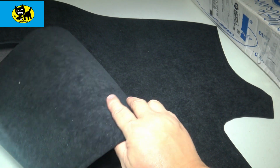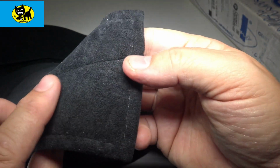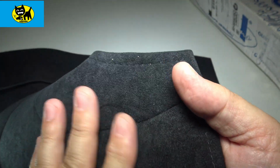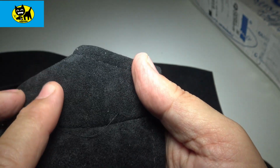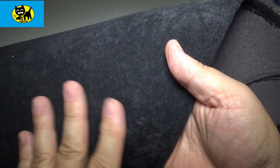But click the link, you'll see there's a number of different color choices and styles you can choose from. I just wanted to show what this looks like and give you a real close-up look. Again, the sewing is very, very nice. And the material feels very nice. It feels kind of like felt a little bit. And you can see it's not like carpet. It's very tight and very low. But this definitely doesn't feel like suede or ultra suede necessarily. But you know what? Not bad.